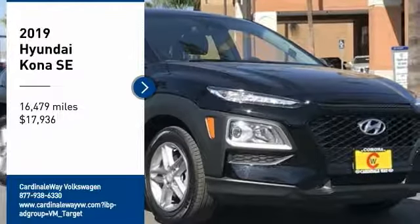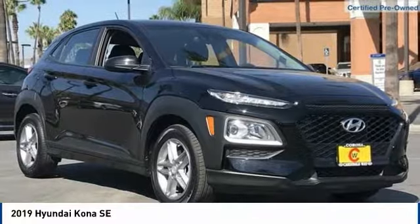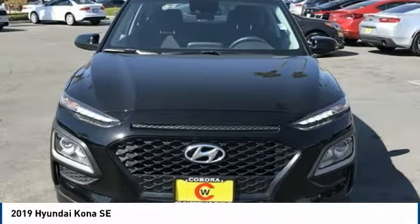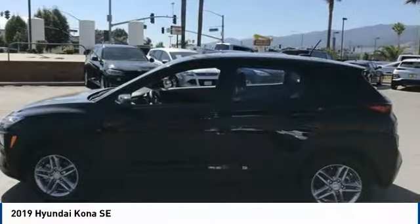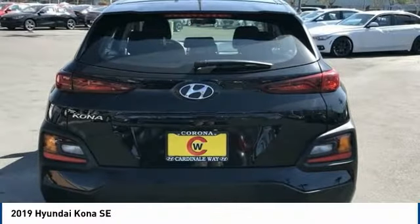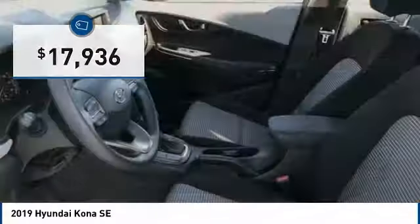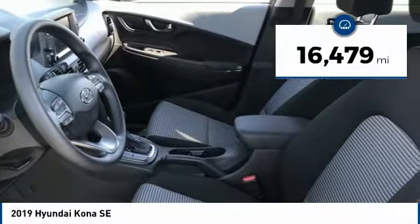Take a ride in the 2019 Kona. The Hyundai Kona provides a wide variety of functionality in a small SUV body. The energetic design is perfect for those looking to marry their adventurous side with their urban lifestyle and is priced below $20,000. This vehicle has less than 20,000 miles.